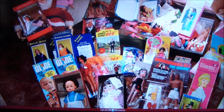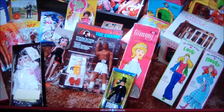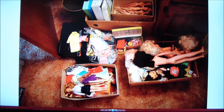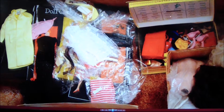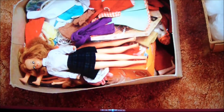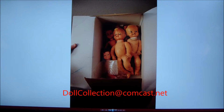We have, well, you can see what we have. Hopefully this is coming through okay in the video. I have the still frames too, if you're curious. More loose bodies in boxes. Bunch of Barbie bodies, boxes, a lot of clothes and accessories, just a ton of clothes and accessories. I have no idea why. Another loose doll in a box. Another loose doll in a box.